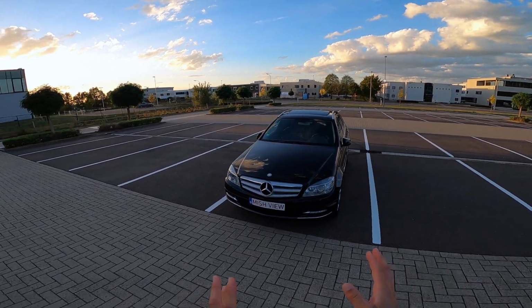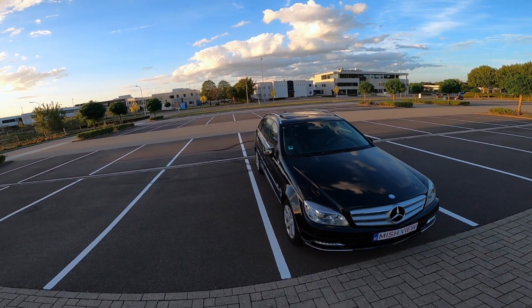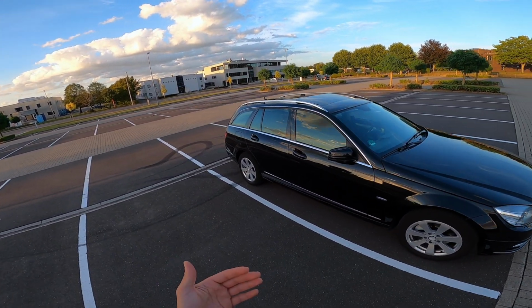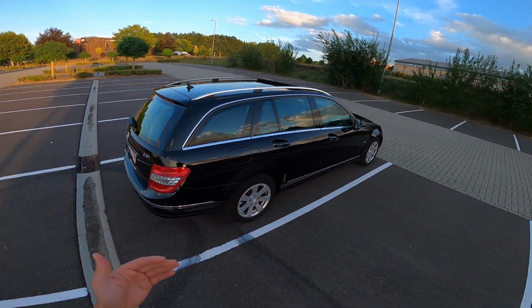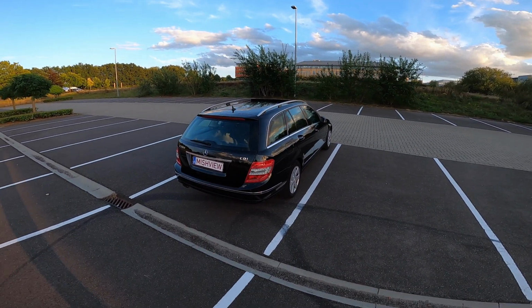I was not after this car particularly, or this model particularly. I actually wanted to buy the next Volkswagen Passat, but in the meantime this popped up and I couldn't say no to it. I got it for a pretty decent price, and you'll hear later on why the price was so decent, as well as in good condition.